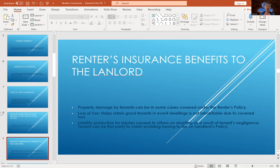And I know I flew right through it, but what I need to be training you folks on is how it helps a landlord. Many of you are involved in property management. Maybe not at a company per se, but you are helping your clients manage a home, a duplex, a triplex, a fourplex. So how does renter's insurance benefit landlords? Well, property damage by a tenant can in some cases be covered by a renter's policy. And I'm going to go through some scenarios so that you can see it.